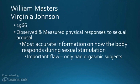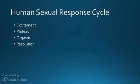The public, the critics, felt that they should have continued the research and actually had subjects who were non-orgasmic, so they could truly tell how they responded differently than somebody who was orgasmic. Masters and Johnson came up with 4 responses to this human sexual response cycle. The first was excitement, the second plateau, the third orgasm, and the last one resolution. And we'll be breaking each one of these into separate phases.